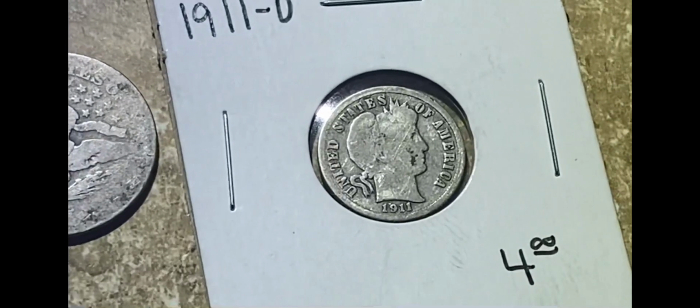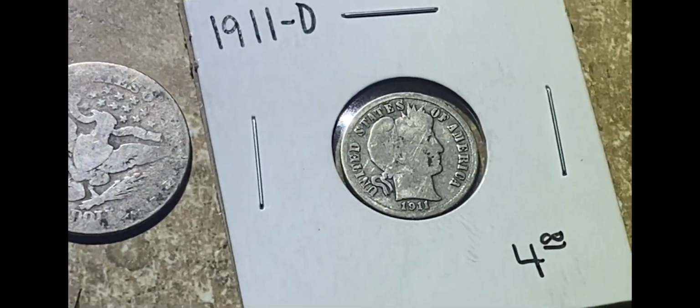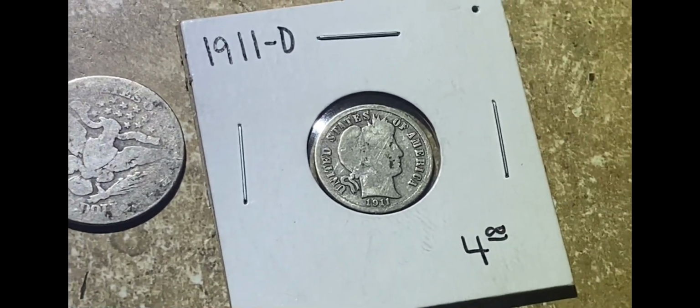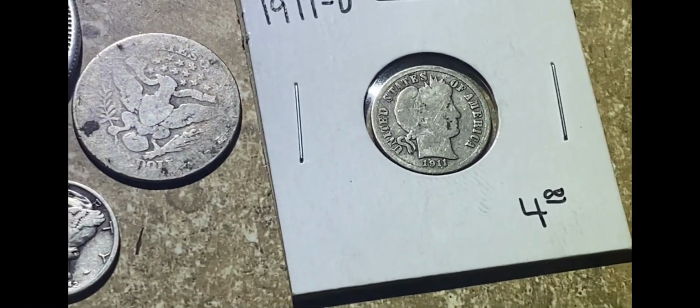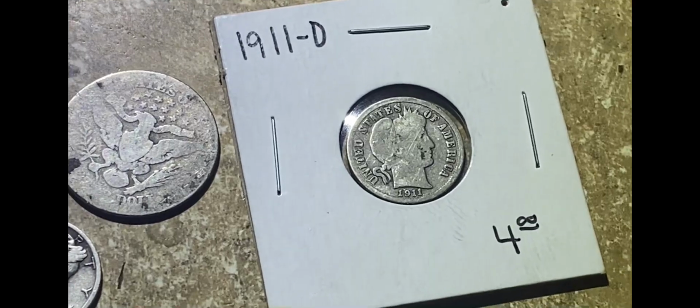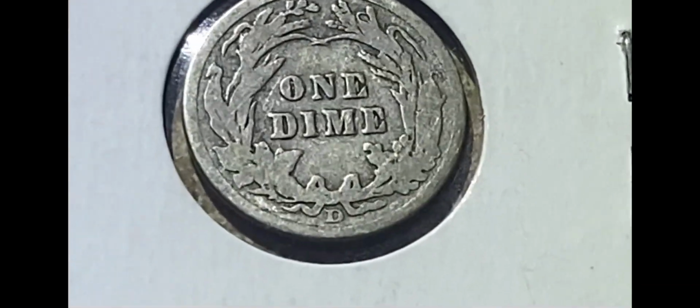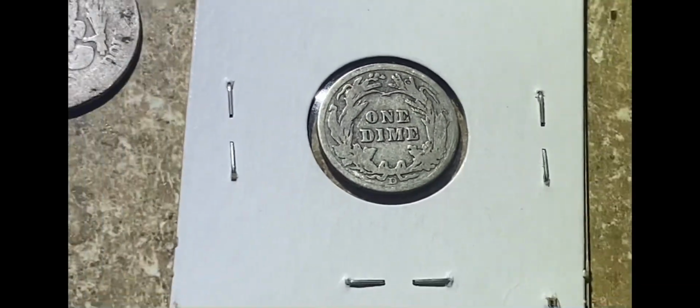Made a little quick trip to the local bullion shop yesterday. Picked up this 1911 Denver barber dime. Pretty cool. I paid a little bit over what scrap silver is going for, but I didn't have a barber dime in my collection, so I kind of like that. It is a 1911 Denver. See the D mint mark on the bottom there?